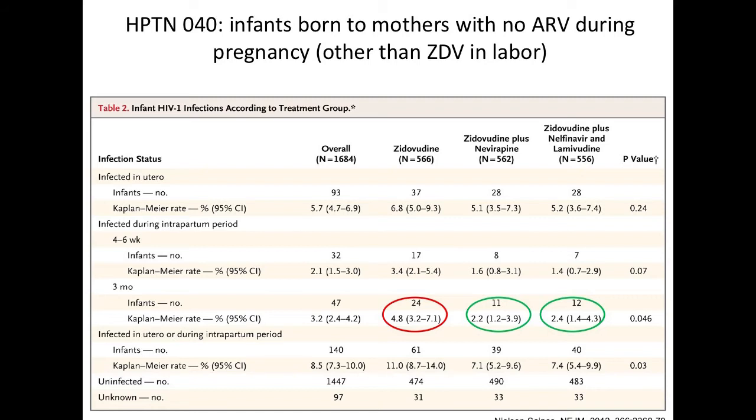If you go down to the middle 2 rows, you can look either at the 4 to 6 week or the 3-month data, but the bottom line is here's the zidovudine alone arm, and they had a 3 to 5% transmission postpartum to infants, compared to basically 2% transmission among either of the multiple drug arms for the infants. So their take home from this was that there was added benefit to using multiple drugs for the high-risk infant.